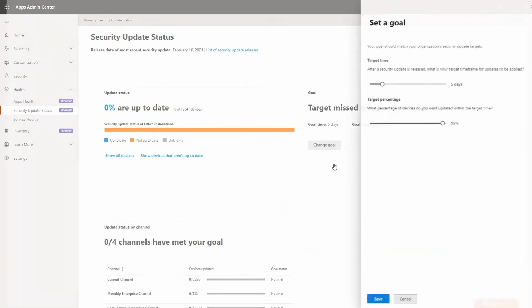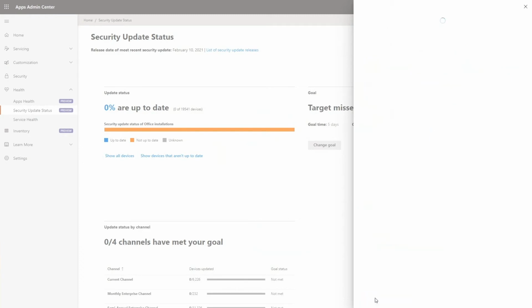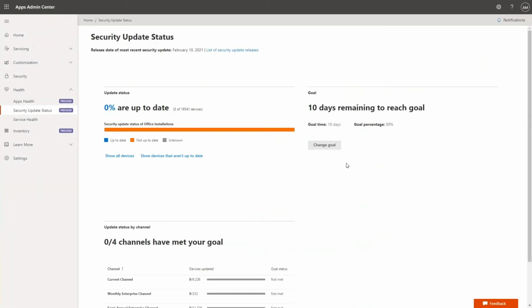And finally, there's the opportunity for me to actually set those goals and track how well I am doing. As you can see, the default, we put 95% of your organization should be completed in about 5 days. Now, this might vary in your organization, so you have the opportunity to change that. Maybe it's 18 days and you're 88%. And what this is going to do is just for tracking purposes, it will start measuring how well you're doing. And you could say 10 days remaining. This is a fictitious tenant, so clearly nothing is happening with these devices itself, but 10 days are remaining to reach my goal of 18 days. So you could see how that's happening there.